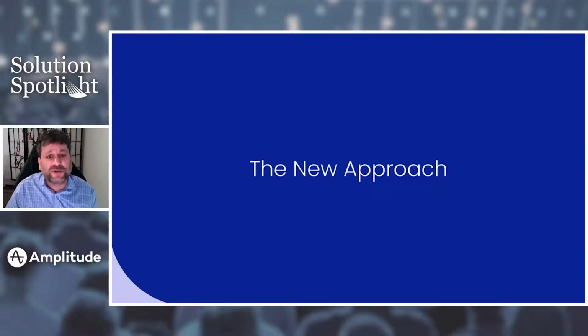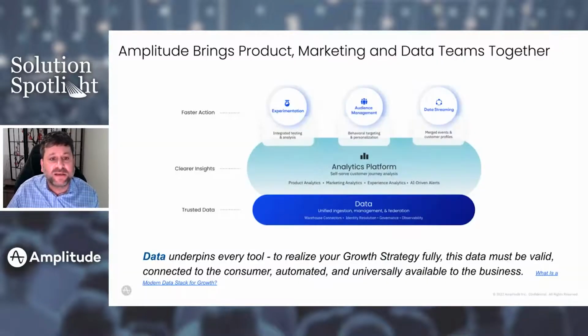So what's the new approach now that we know what the solution looks like? With Amplitude, you'll find a lot of similarities. Obviously, I'm promoting my platform at Amplitude because I have seen it work in conjunction with a well thought out and architected environment. But you want to bring these teams together and you want to realize the goal of having data be controlled as an independent entity, not dependent on you buying a specific warehouse or a data cloud or a personalization tool. Data should be managed just like software as a service.